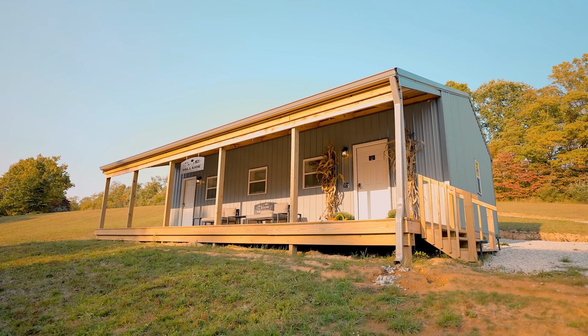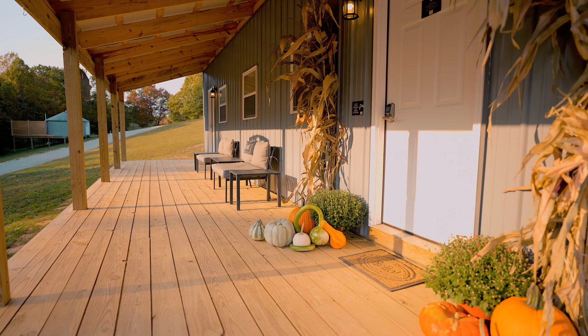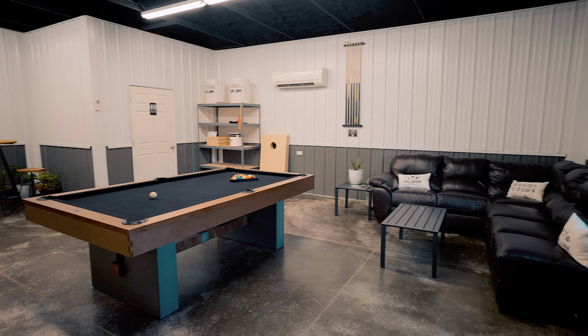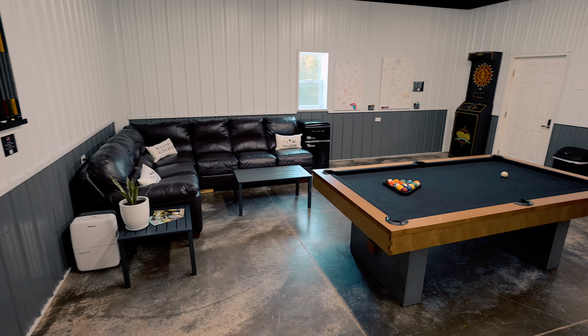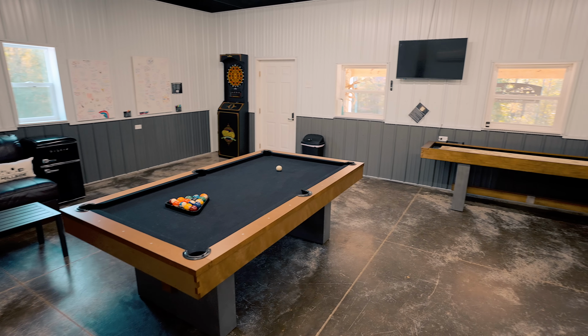Lastly, on this property, they have this building that is kind of accessible to everybody, but this building is really cool. Whenever you walk inside, it actually has a lot of games and a wonderful hangout area. So if for some reason you do get bored being here for a couple days, you have a lot of games to go out and just enjoy yourself with. They got pool, darts, a bunch of other things, a lot of seating. So you can come out here and hang out with whoever you decide to bring with you.